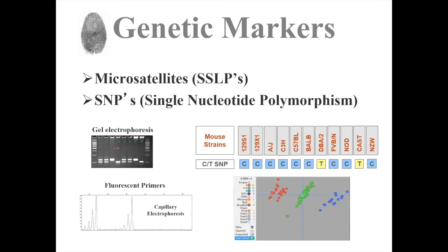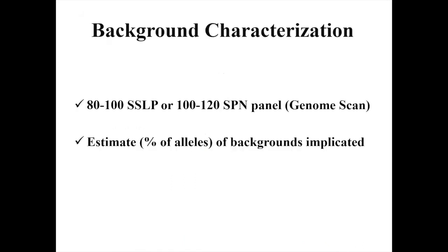We need to use genetic markers, of course, either to do background characterization or to do speed congenic or marker-assisted congenic. You need to use genetic markers. Typically, we used microsatellites for many decades, but now we are moving almost 100% to SNPs, because this is a more common genetic marker today, and there are millions of SNPs in the mouse, in the order of 50 million, so we can pick the different markers that we want to use for the different combinations of inbred strains. So microsatellites are still used, but really now SNPs are the marker of choice.